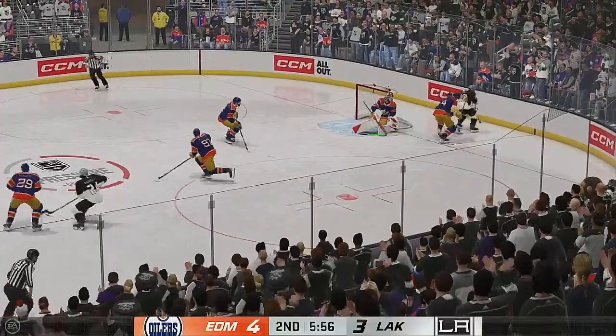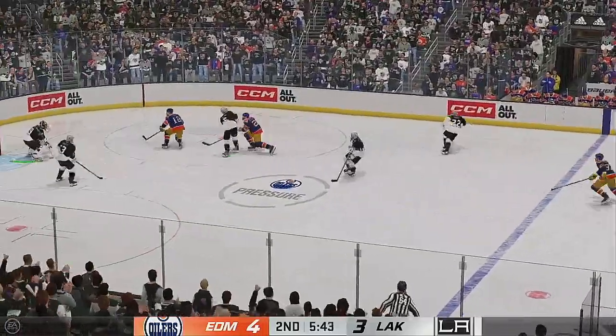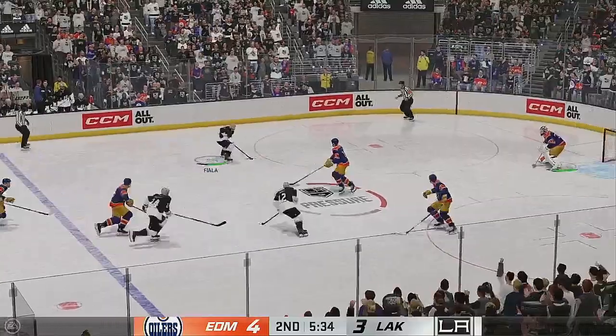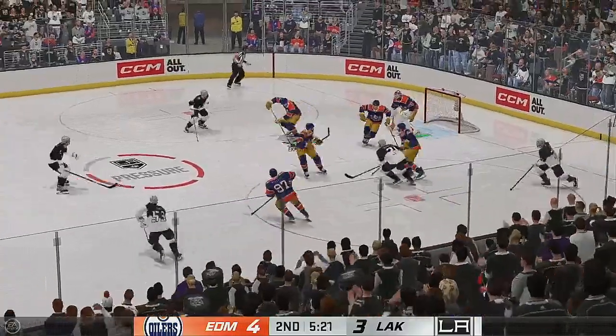Los Angeles goes to work in the offensive zone. Taken along the wall by Ekholm. Through pass ahead. Moves it quickly over to Fiala. Here's a shot denied by the goaltender. And he slides it quickly to Spence.